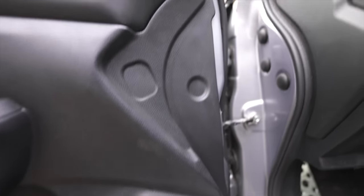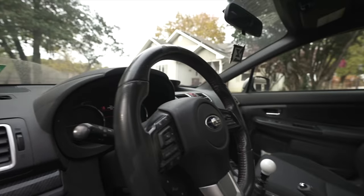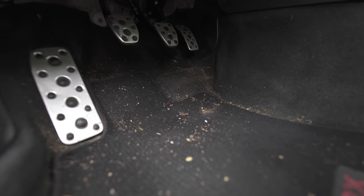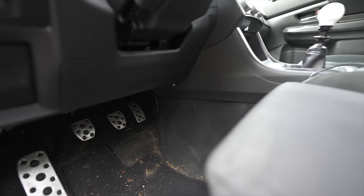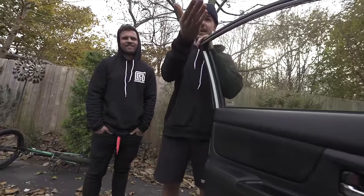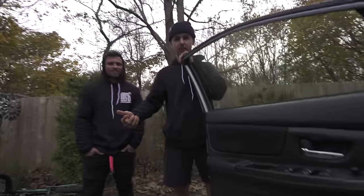So all you guys out there probably assume, wow, Matty's got this WRX. He must really love this thing. I'll show you how much he loves it. Wow, the details. You want to see something worse? Wait till you start it up. Check the dashboard. That thing is dirty. What do you mean, wait till you start it up? So many lights on, it looks like a Christmas tree. You have lights on right now? Yeah, they're still on from the last time. You never got that sorted? No, I haven't done anything.